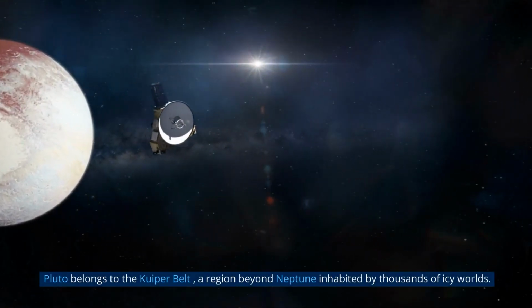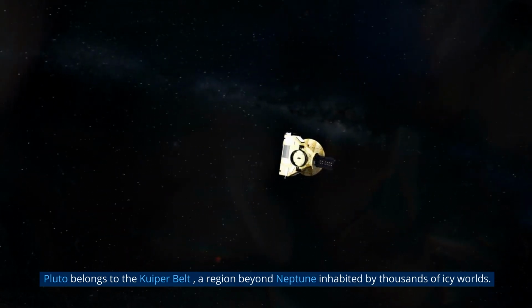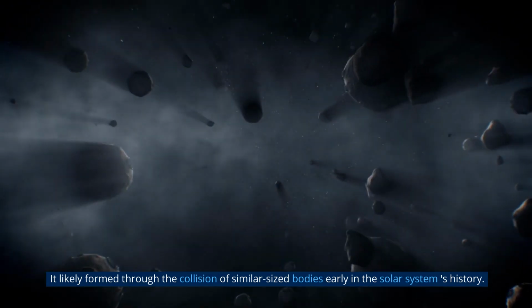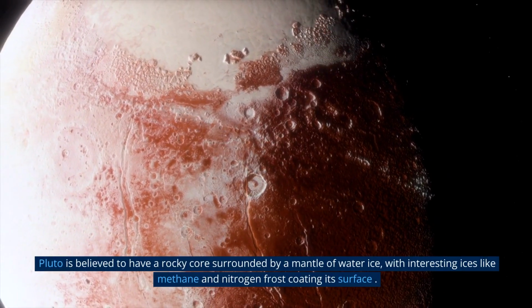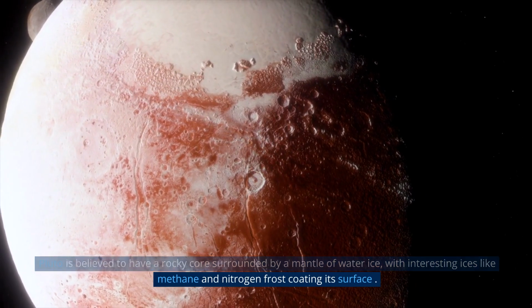Pluto belongs to the Kuiper Belt, a region beyond Neptune inhabited by thousands of icy worlds. It likely formed through the collision of similar-sized bodies early in the solar system's history. Pluto is believed to have a rocky core surrounded by a mantle of water ice, with interesting ices like methane and nitrogen frost coating its surface.